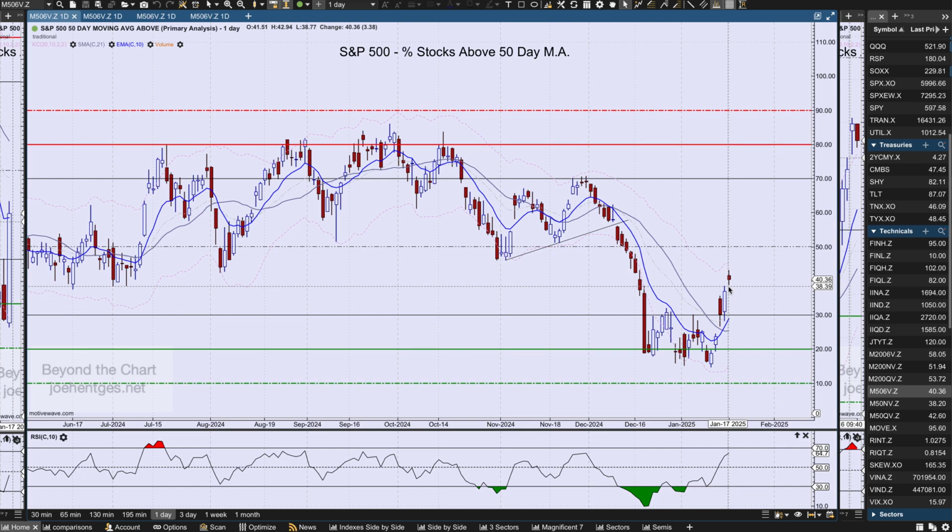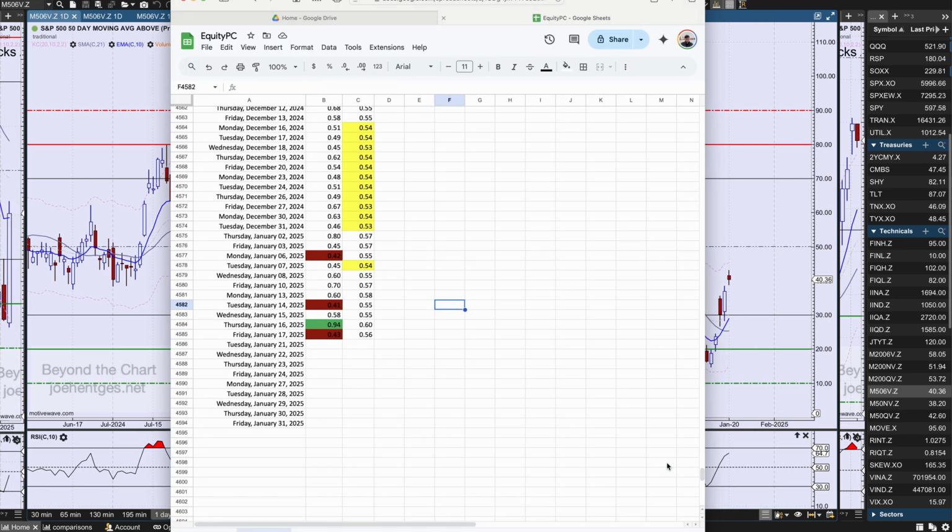Okay, so now in terms of whiplash, let me show you the put to call ratios here on the equity put to call. Again, this is equity only put to call ratios from the CBOE. This last week, I color coded whenever the put to call ratio gets below 45.45. I color coded deep red, almost like blood red.